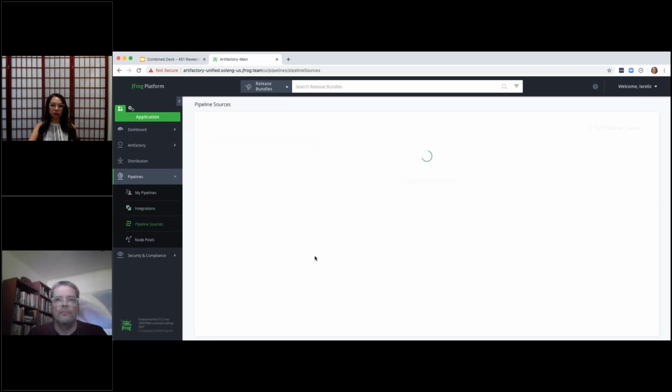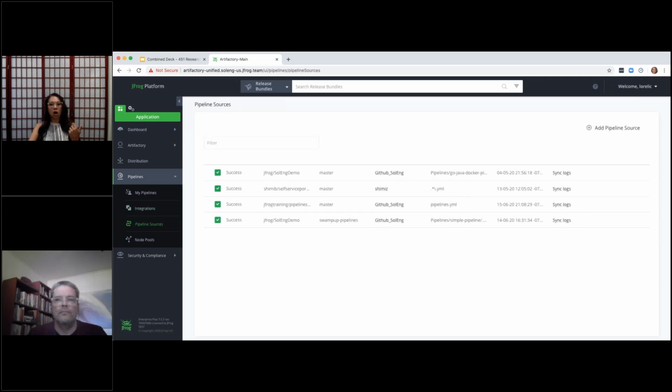All right, now moving on to the pipeline sources. All of the pipelines are defined in code in a YAML file, in a declarative syntax, and they're stored in a Git repository, such as GitHub or Bitbucket. You import these pipeline definitions through the pipeline sources. So when you make a commit to your pipeline definition in your source control, it'll automatically get synced through your pipeline sources.